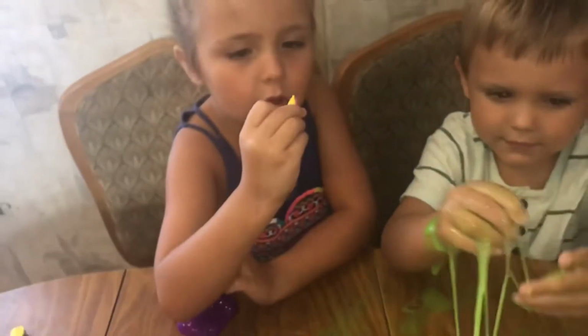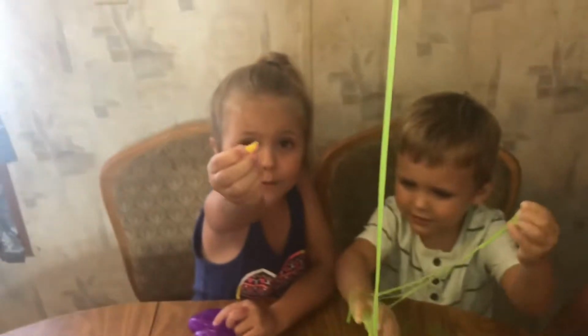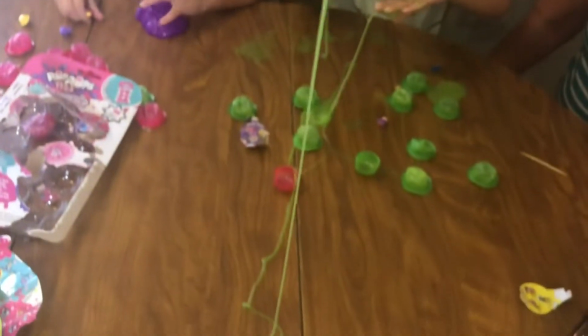So guys, I have glitter on mine. Glitter is like... Mom, get it off of me! Help! It's super, super stretchy. Oh god, you can't pick it back up. Mine is more slimy.